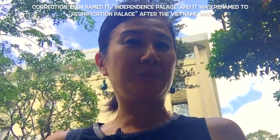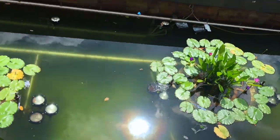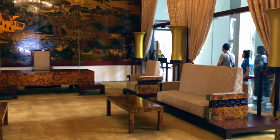Let's keep walking. A block or two south of Dong Khoi on Dong Pasteur is the Independence Palace, or the Reunification Palace. During colonial rule, this was known as Notre Dame Palace, or Dinh Notre Dame. After the French were kicked out, this became the seat of power for the first president of the Republic of Vietnam, Ngo Dinh Diem. He called it the Reunification Palace, or the Independence Palace. This is not the original colonial structure. Diem tore that down and built this newer modern structure in 1962.